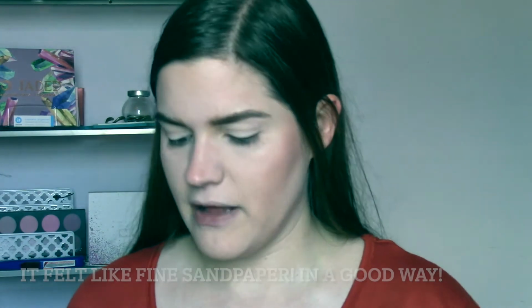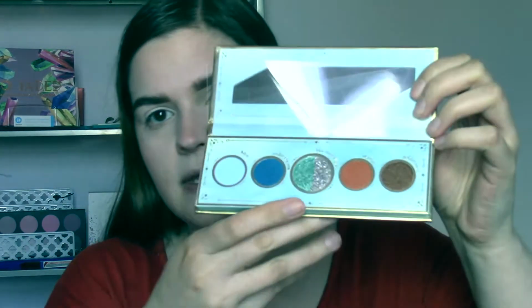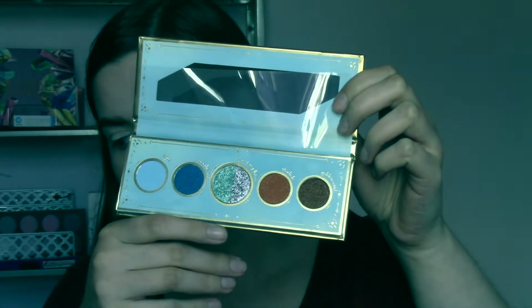So I got that palette, and then I also got another mini palette. I think this is the one I'm going to use today. This is the Alva 2 Mini Ocean palette. Here it is. Blue is a color I shy away from, so I'm going to try to incorporate it a little bit more into my looks coming up in the future, and I thought this would be a good way to start. By the way, I know I haven't shown you everything yet.